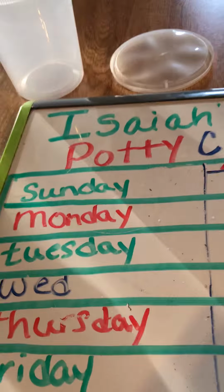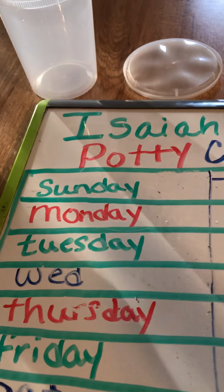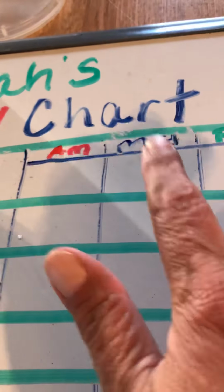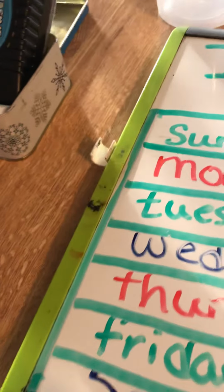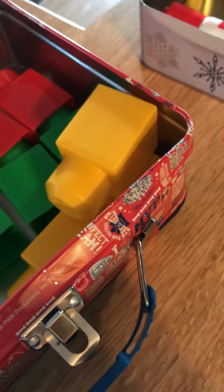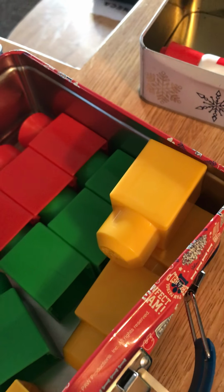So I just wrote this up, it's just a rough copy. Maybe his mom, my daughter-in-law, might want to fix it or change it. And I thought we'd just start with AM, midday, and night, so that in the morning he could try to go, midday and night. And then he can get a star or something we can put on there if he does it. And then we could use these, if he actually goes, he can get the green one, and red if he tries but can't go.